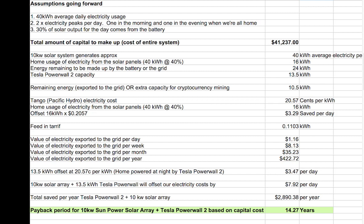I'd like to now take you through a spreadsheet that I've made up to calculate everything. So here in the spreadsheet you can see the 10 kilowatt solar system generates approximately 40 kilowatt hours of average electricity per day. Home usage of that electricity from the solar panels, 40% of 40 kilowatt hours, is 16 kilowatt hours. The energy remaining to be made up by the battery on the Tesla Powerwall or the grid is 24 kilowatt hours. The Tesla Powerwall 2 capacity is 13.5 kilowatt hours. The remaining energy exported to the grid, or the extra capacity available to me for cryptocurrency mining, is 10.5 kilowatt hours.